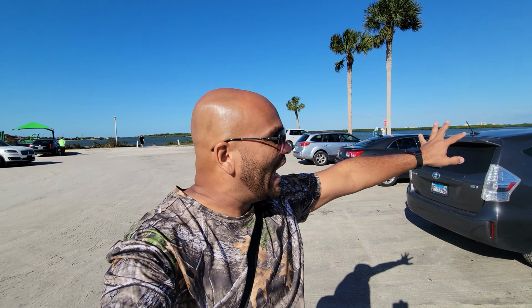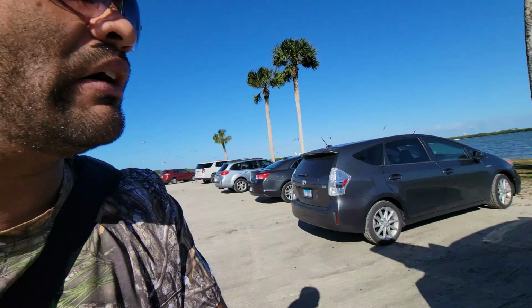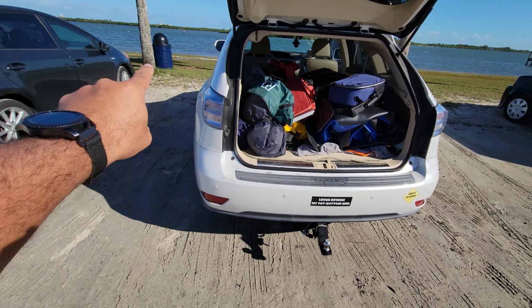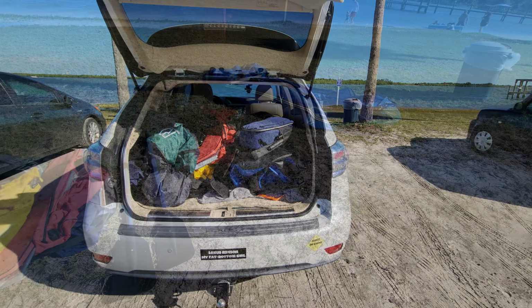Alright, so I think for drone footage, that's most of it done. I'm gonna do the sunset once the sun goes down. But I think the drone footage shows you guys what the island looks like and the entire Mosquito Lagoon, which is like 20 or 25 miles long. It's pretty big. So right now I'm gonna unpack everything, put it over there, show you guys what it looks like, and then I'll put it on the water.